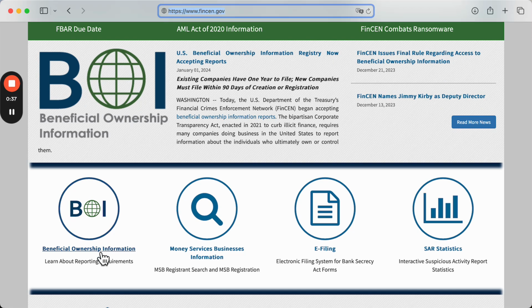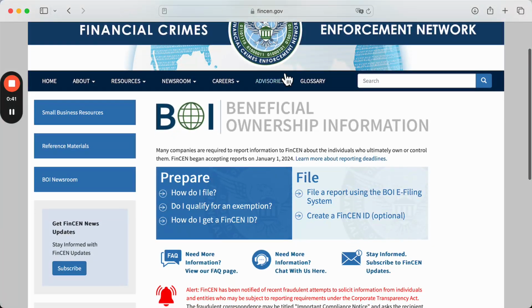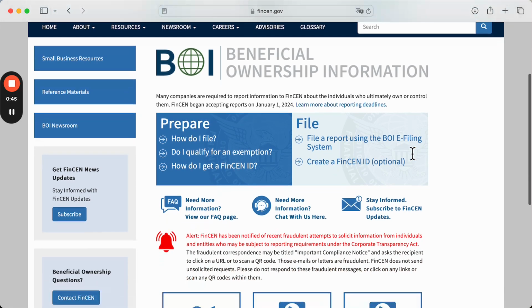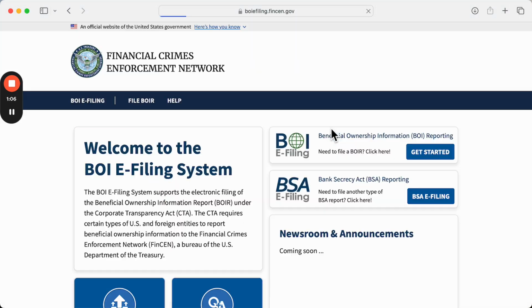So I'm going to click beneficial ownership information. Okay, and it's going to take me to fincen.gov/BOI. Okay, now I'm going to click file a report using the BOI e-filing system. If you create a FinCEN ID, which is optional, it makes life a lot easier because you're assigned a series of digits, and it fills out a lot of your information for you. Okay, but if you want to do it manually, that's fine.